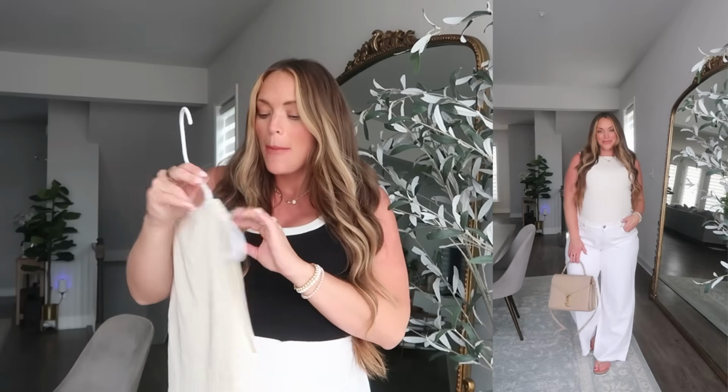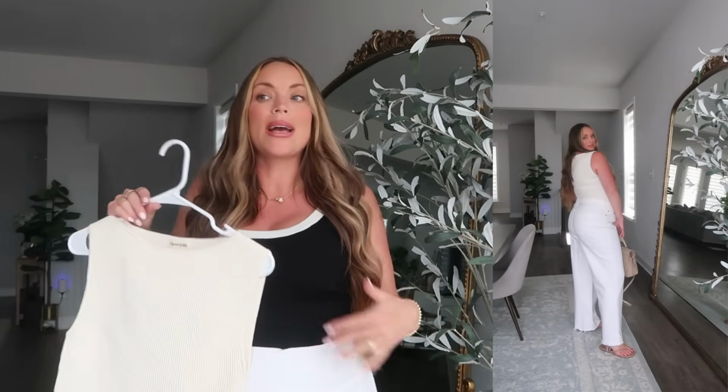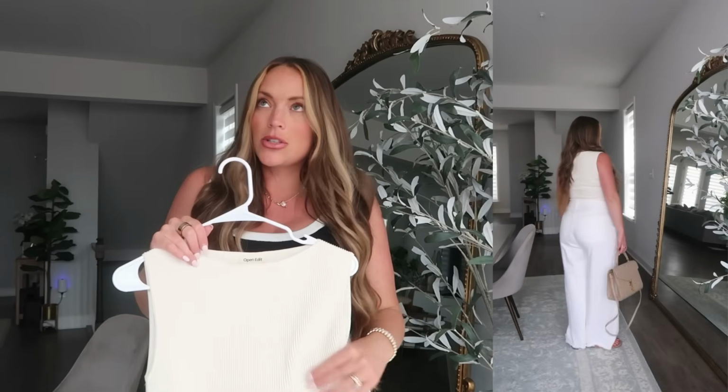Okay, next we have this little basic, and I styled it here in 2 different ways. It is by Open Edit, one of Nordstrom's private label brands. But this I just saw hanging in the store and was like, okay, I'll just grab it and try it, see if it goes with some of the other pieces. Do not sleep on this. The cream is already sold out. Annoying. But add one of the other colors to your wish list so you can just keep checking back.